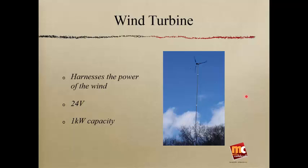Unless you live in the high Arctic, it can't be sunny 24 hours a day. So I thought wind was going to be a pretty cool addition to our place because it is quite often windy here at night, and it's also windy in the winter when we don't have a lot of sun.